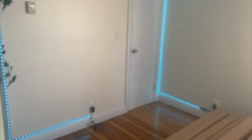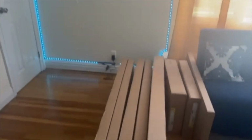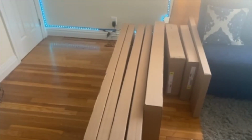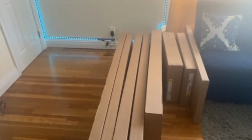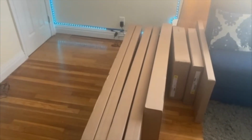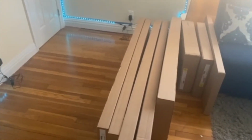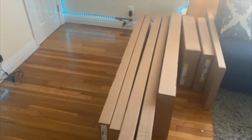All right, so my other LEDs are officially up and I did make it back in time, just in time for the delivery guy. And here are all of the items. In the boxes are my desk, my room divider, and a storage unit. So I just gotta wait for the other guy to come to put everything together. So I'm probably gonna go out and about and I'll see y'all in a little while.